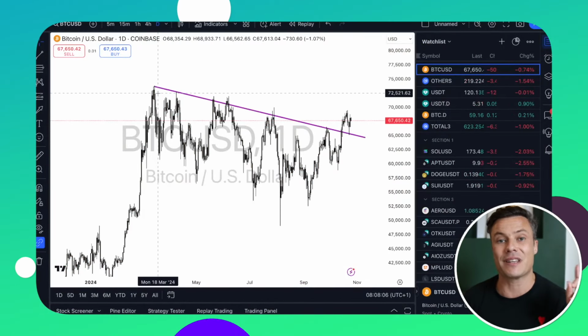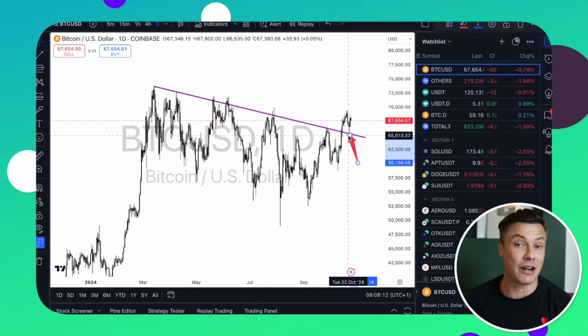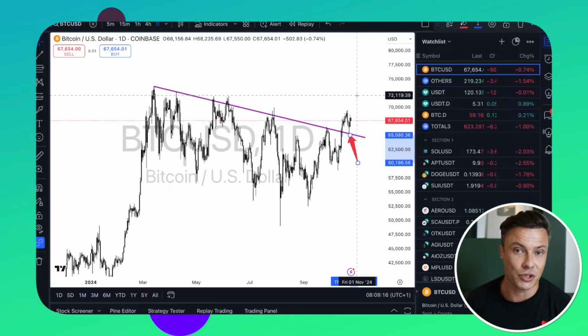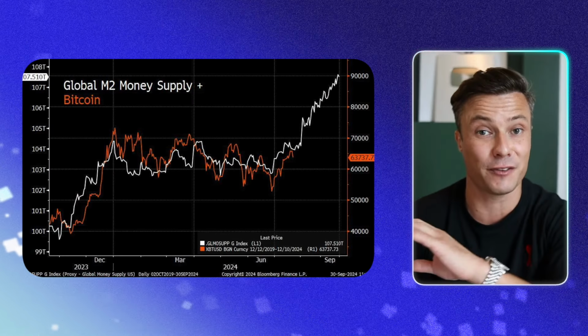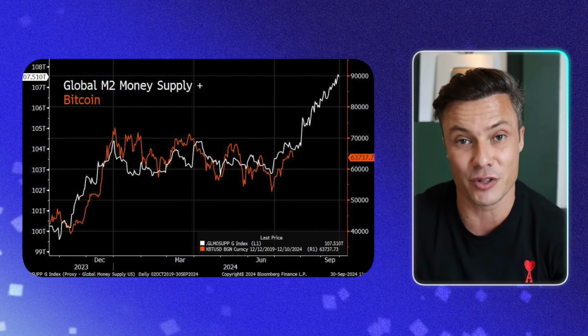Bitcoin has broken through this 8-month-long downtrend. You can see it has now perfectly come back down and retested. It did this yesterday. It's now starting to break higher towards the upside once more. I think given the looming elections, given the global M2 money supply that's flooding into the market right now, we really don't have long to wait before everything goes crazy.